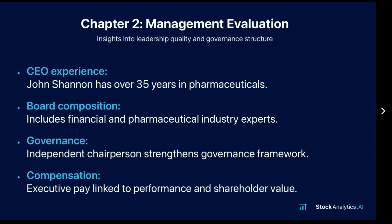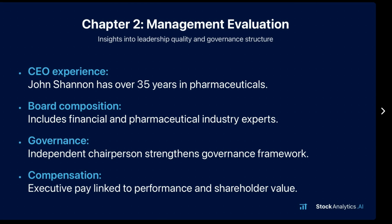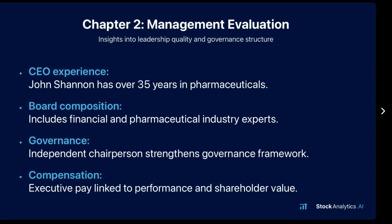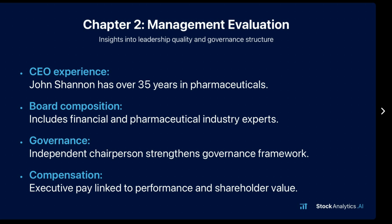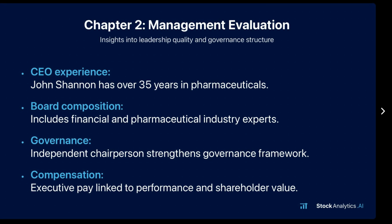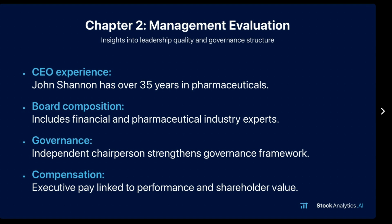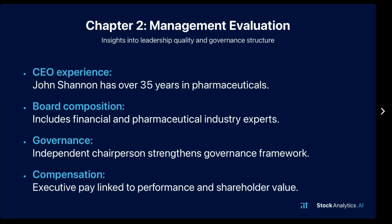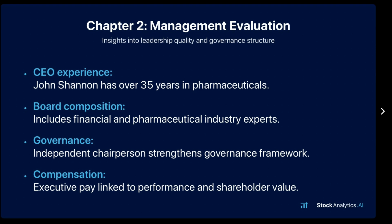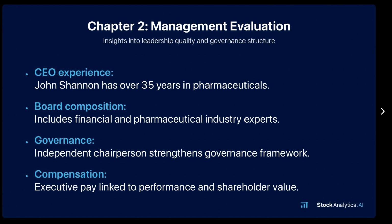And his background: over 35 years in pharma. Sources highlight experience in sales, marketing, operations, strategy, business development, a pretty broad background. And importantly, a track record of launching and scaling major brands, including some billion-dollar products earlier in his career at places like Baxter. That experience seems quite aligned with where Xeris is now, right? Focusing heavily on commercial execution, scaling up sales, operational efficiency. It does seem like a good fit for this phase.